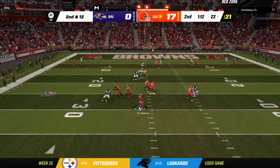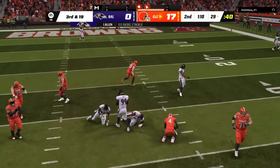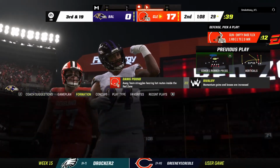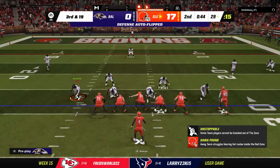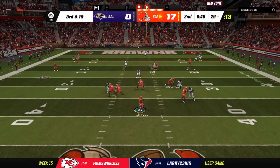On 2nd and 12, Watson. And he can't get rid of it. He's taken down. Dropped for a loss of 7 by multiple defenders. Now Charles dealing with a 3rd and long. They'll have to try to go back to the air again, and this time avoid the sack. Certainly hard to try to establish momentum when all you're doing is going backwards, not protecting the passer, and he gets dumped on his backside.